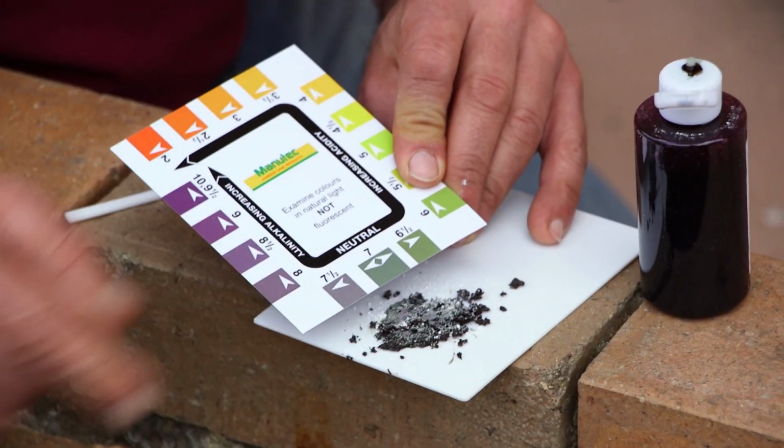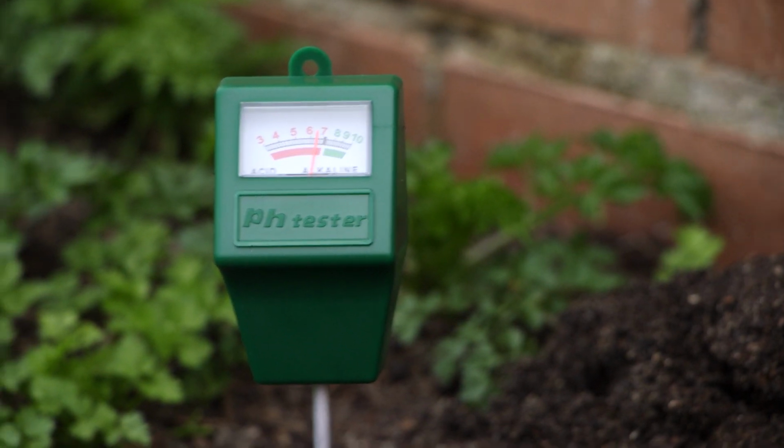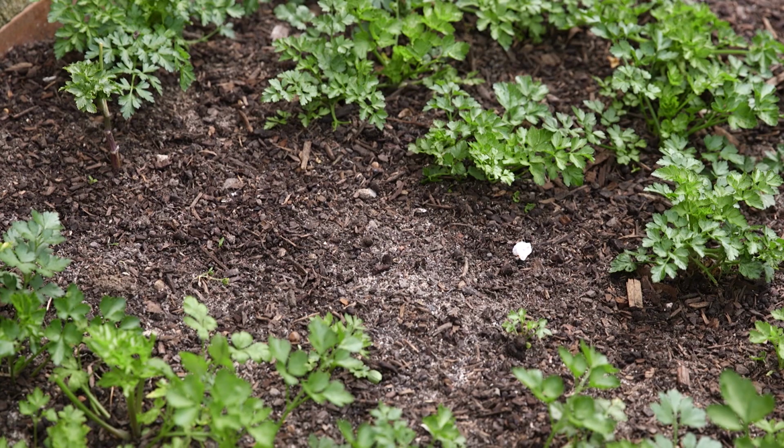Now let's compare that to what the probe's reading. Can we have a look there? And how accurate is that? 6.5, 7 as well. So the little unit does work, folks. Just got to be patient with them.